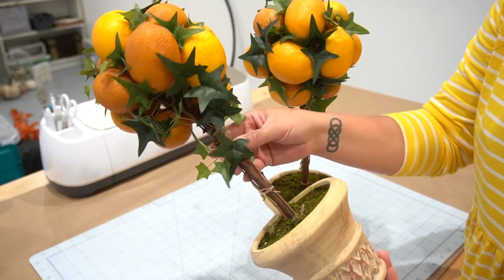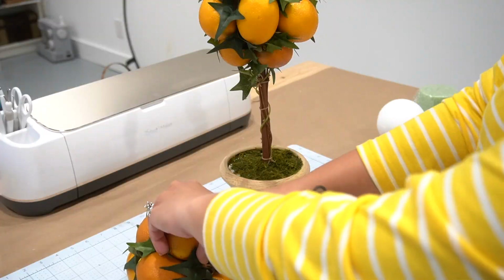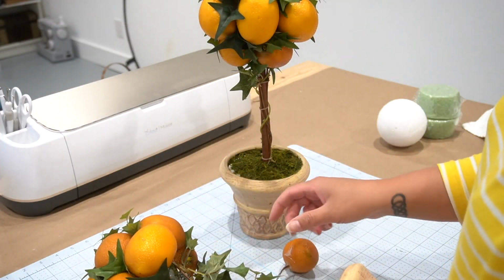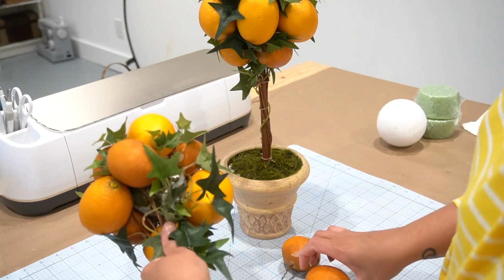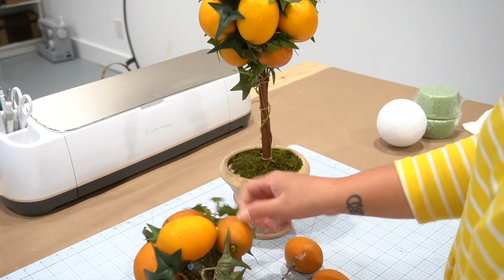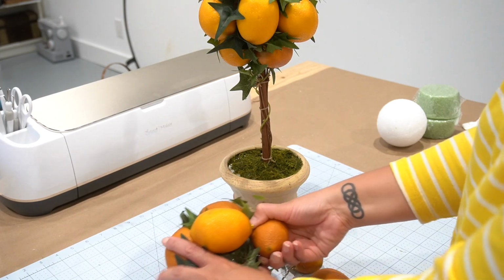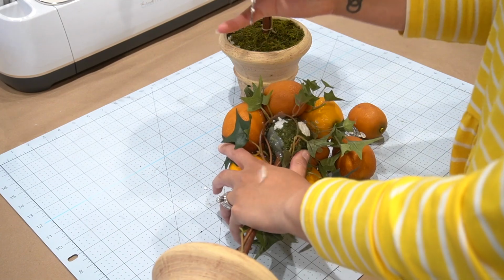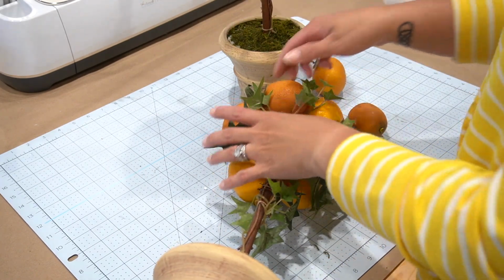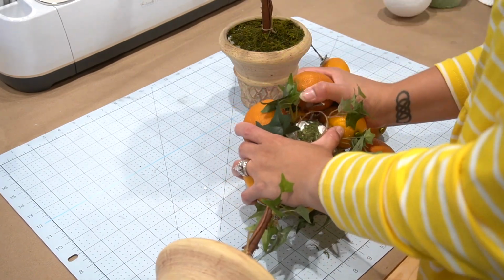I wasn't really doing a lemon theme for Christmas, so I had to remove the lemons from the top part of the topiary. I'm not going to lie, at first I didn't think that I was going to be able to remove these lemons, but as I kept going, they got a little bit easier. However, there's quite a bit of glue on each of the lemons, and whenever I would pull one up, it would pull a part of the styrofoam ball.